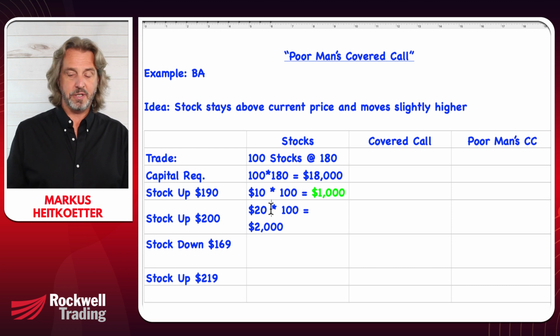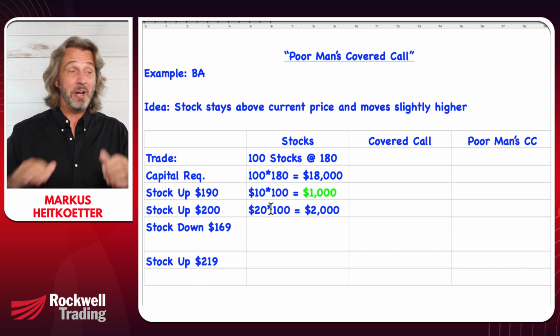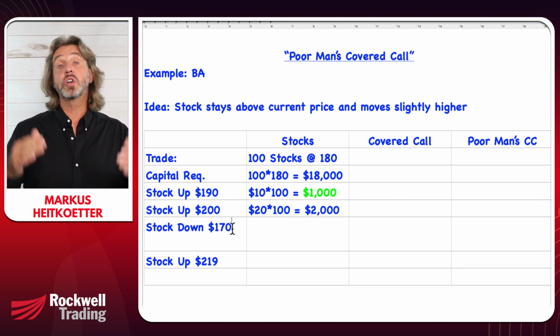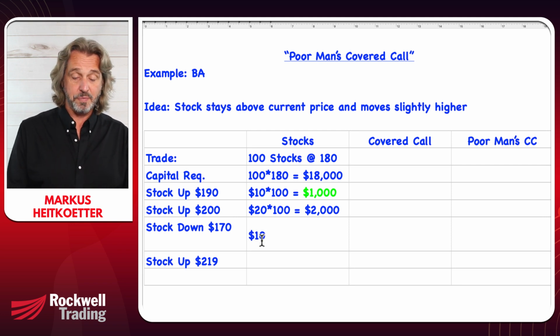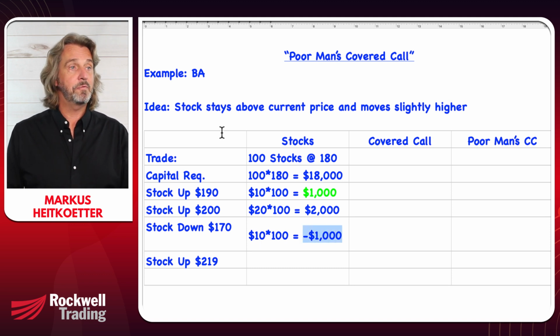Super easy to understand. Let me just remove this, the spacing in there, so that I don't have to go into two lines. Now let's say what happens if the stock drops by $10. Well, what would happen is you lose $1,000. 10 times 100 means that you lose $1,000. So this is a negative of $1,000, and since it is a negative, I'm going to mark this in red. So super easy to understand, and this is what most people do when they start trading.